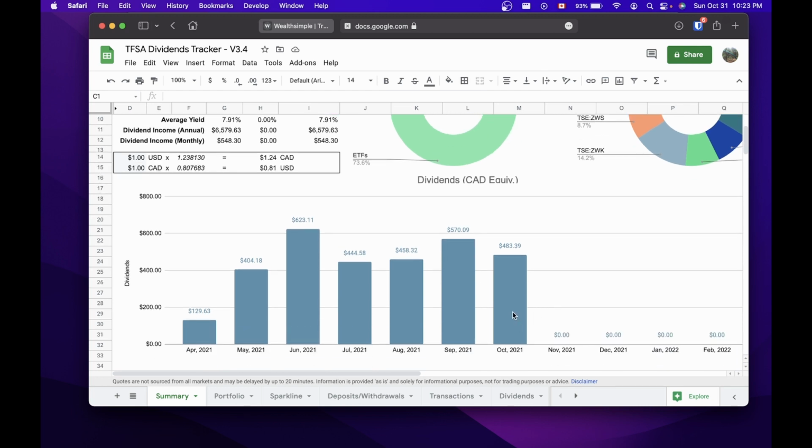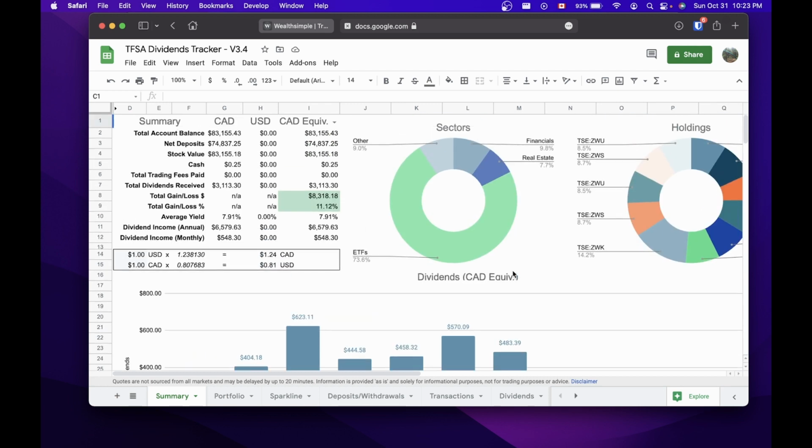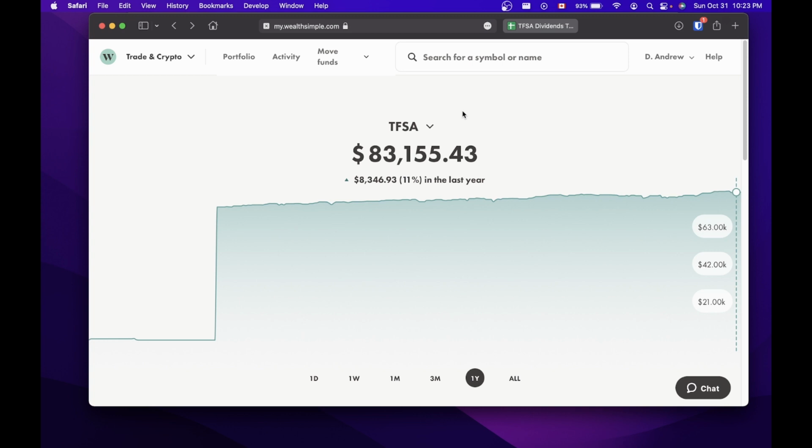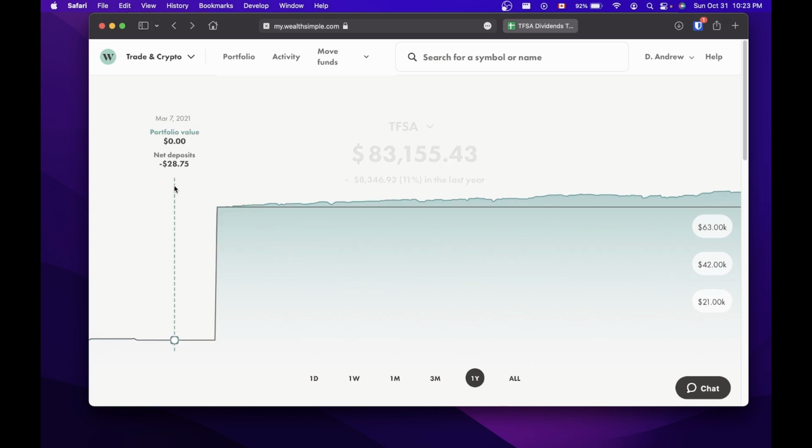So you can see we finished October off with $483.39 of dividend payments. The average yield on the portfolio is sitting at 7.91%. So coming up in November this week, I'll have 5 payments coming in from the 5 BMO covered call ETFs that I have. That's going to be just over $200, I think, of payments that'll come in this week, and then the rest of them will come in the week after that, I guess.